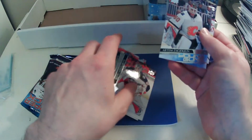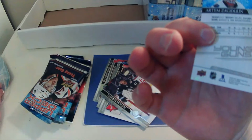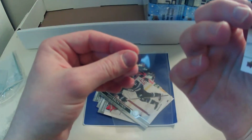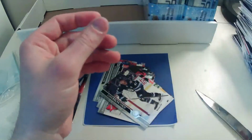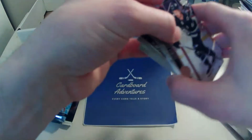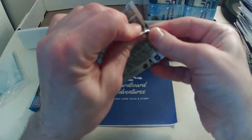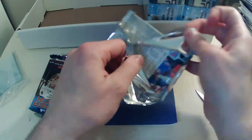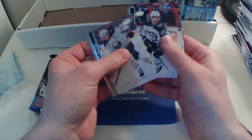Oh, here we go. So we have our third one. Artem Zigadulin. Not very pretty numbers, but hopefully he's young and has time to figure that out. But that gives us 2 of him. We are getting a lot of repeat Young Guns in this case. So again, I'm sure we're all hoping to get another Lafreniere. That would be really neat.